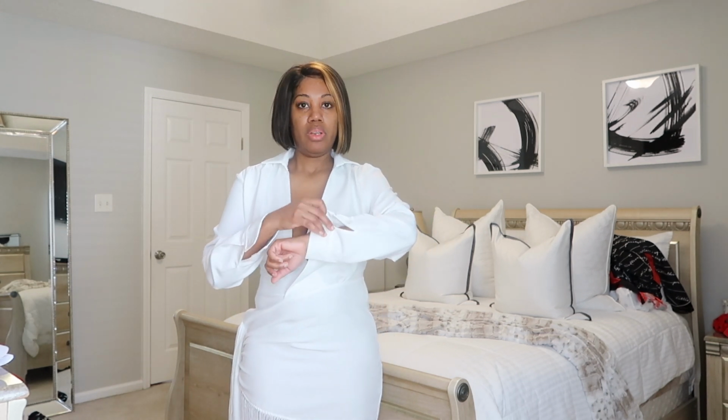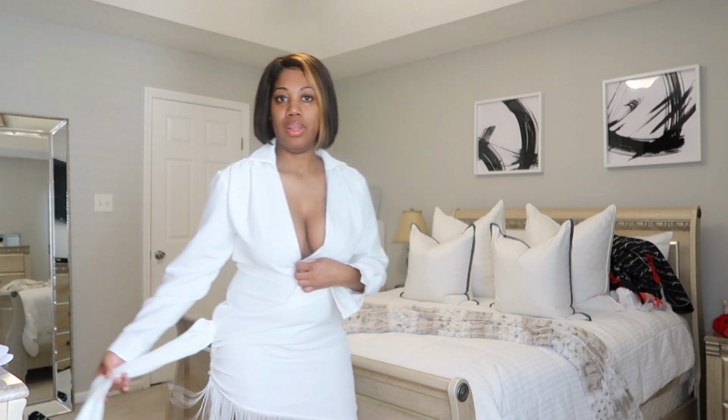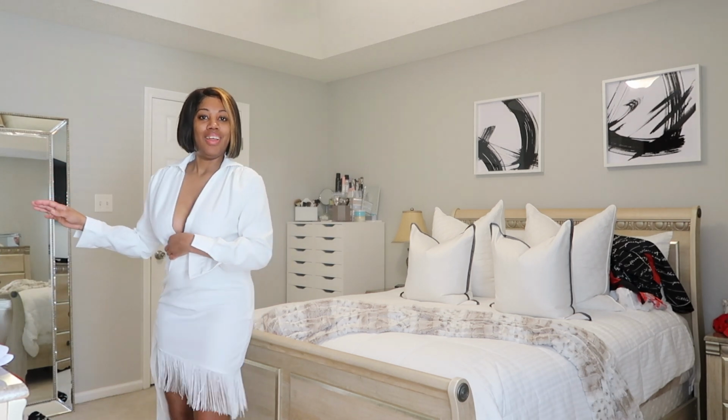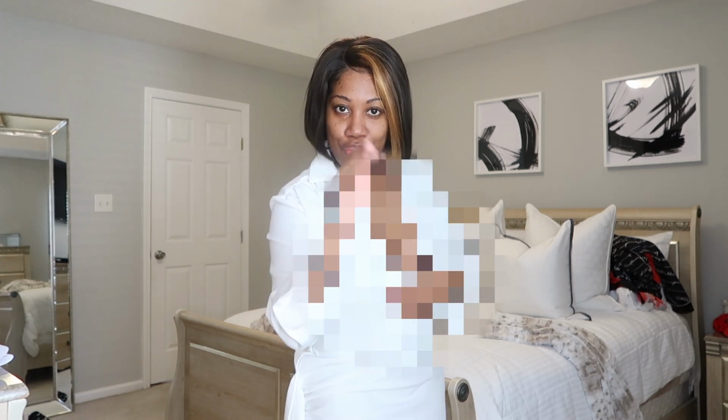You have some button sleeves, you button them up, and this right here, what I did, and of course with the quarantine, I just pinned it in a way that too much of the girls aren't coming out, just enough to see enough, but not too much, like the pop out. And like I said, the tassels at the bottom, I love it. I went to a nice little restaurant during my birthday time, so it was the perfect dress.